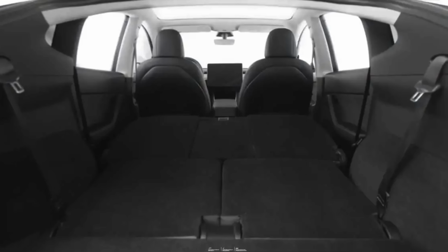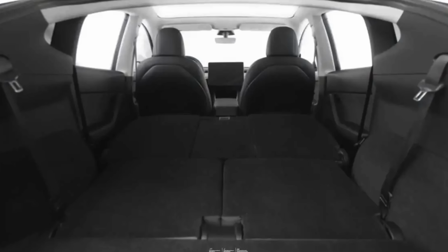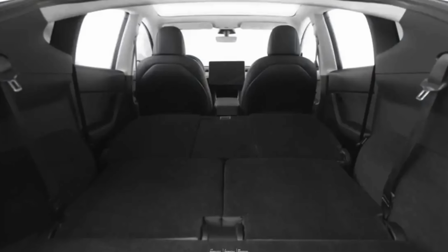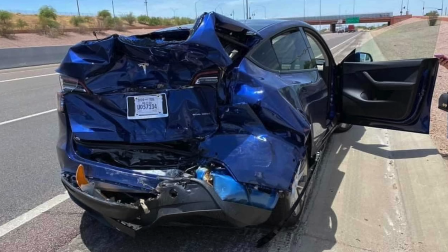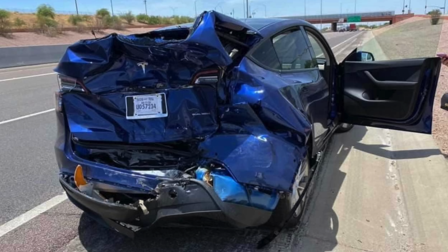If we look back at original images of the Model Y from Tesla, we can see that this third row is clearly folding forward. These seats are clearly forward-facing passengers. And based on some very unfortunate photos of the Model Y getting in accidents, it really seems like rear-facing wouldn't be a safe option whatsoever.